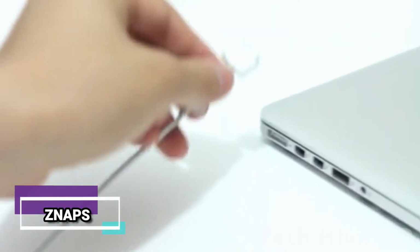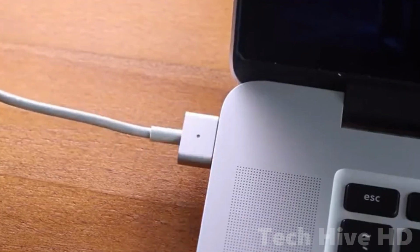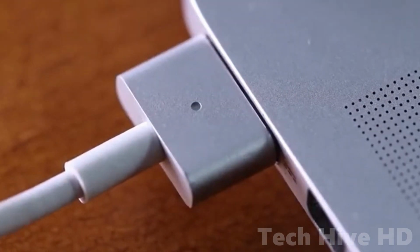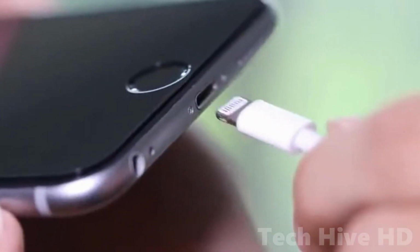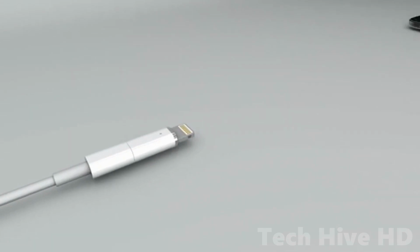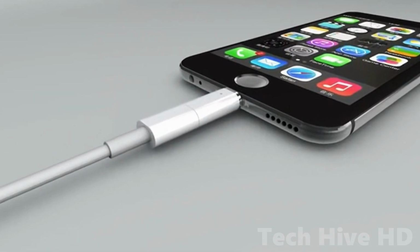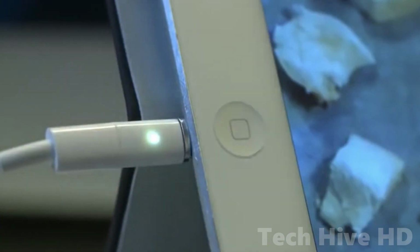Snaps. In 2006, Apple changed the game with their magnetic charging adapter that revolutionized the charging experience for Mac users. Not only was it small and convenient, but it also prevented any unfortunate accidents. But why has it taken so long for this type of technology to reach our mobile devices? Well, worry no more. Snaps has arrived and is ready to revolutionize the way you charge your mobile phone.